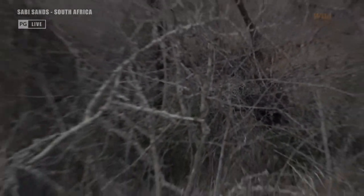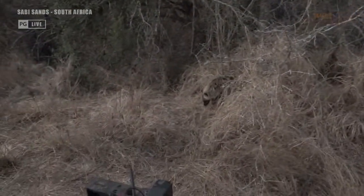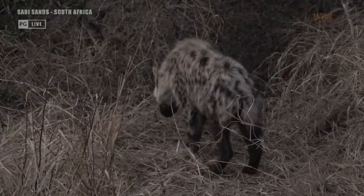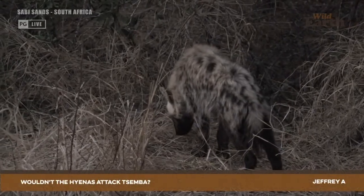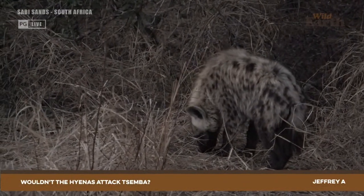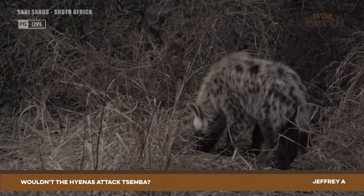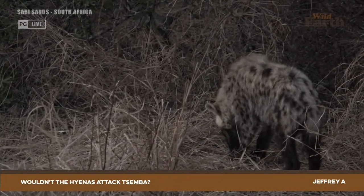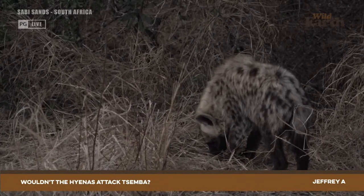Jeffrey, so you're asking if there would be a hyena attack at Tamba? If he's nearby, yes, they would definitely go. Well, I believe they cannot actually see him on the far bank there. But these big hyenas, they were definitely going to go close to him, and he has to move out of the way.